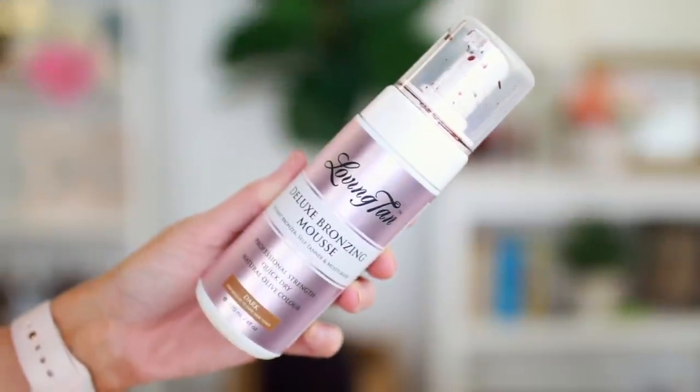It stains. So this is the Loving Tan Deluxe Bronzing Mousse in Dark. Now, this is my favorite tanner, but it is expensive. Tracy has one that is also my favorite that is not expensive, and I kind of rotate back and forth because this is also a smaller bottle and it goes really, really fast, but it makes me really tan. I rotate between the two. This one is my favorite, but it's more expensive. This is the other one.